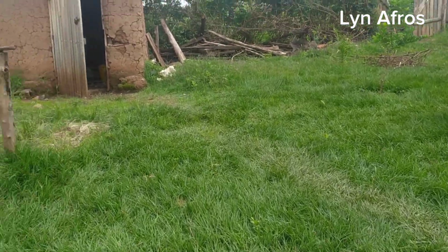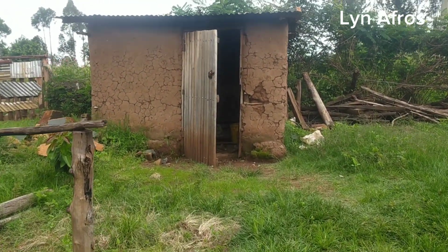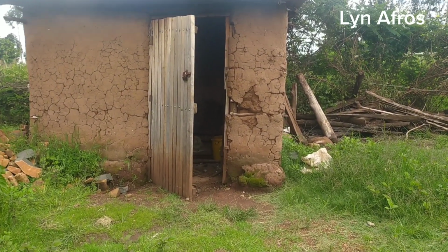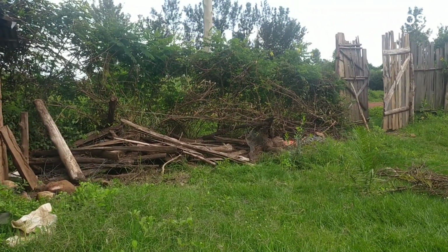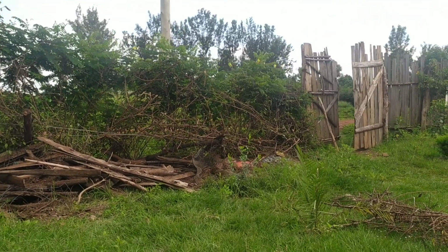So this right here is our compound, which we acquired about 2 years ago. We started from this simple house here, which was used as a store during the building process. This place is so prime because it's just by the roadside.